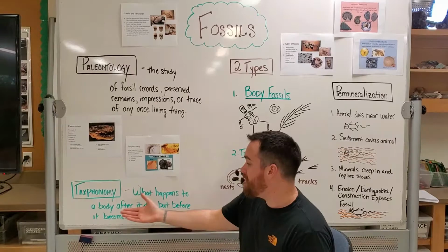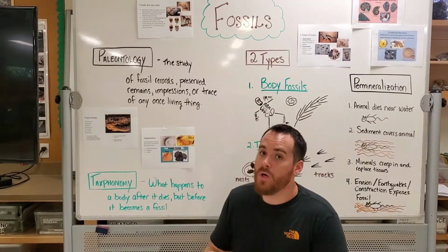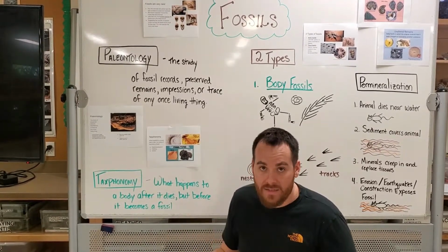Taphonomy is the study of what happens to a body after it dies. Most of the time when something dies, its body decays and turns back into soil.